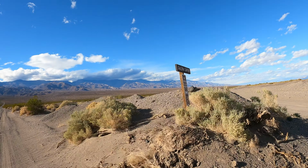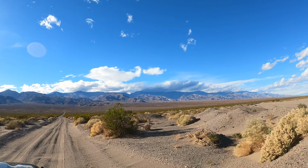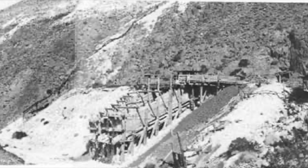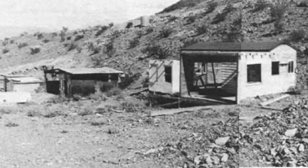With full bellies, it was time to find a camp spot for the night. We headed up Galena Canyon. Though named after silver ore, the Bonnie mine here produced mostly talc.